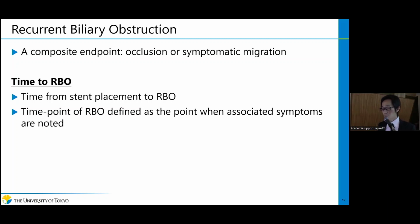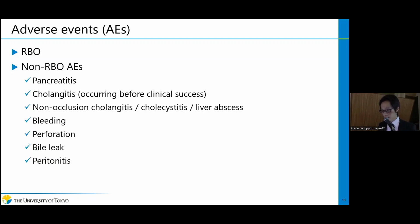And recurrent biliary obstruction can be defined as we did in the original Tokyo criteria, which is defined as a composite endpoint of occlusion or symptomatic migration of stent. And the time to recurrent biliary obstruction, time to RBO, has been defined as the time from stent placement to RBO. And we propose that the time point of RBO is the point when associated symptoms are noted. And regarding adverse events, we propose AEs can include RBO as well as non-RBO AEs, including pancreatitis, cholangitis, and so forth.